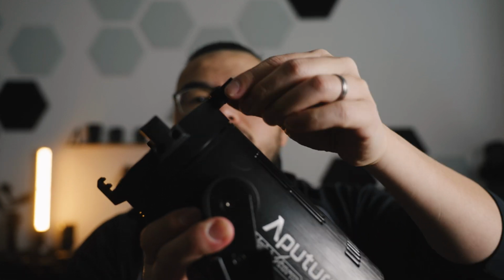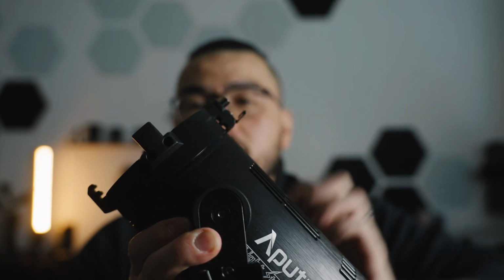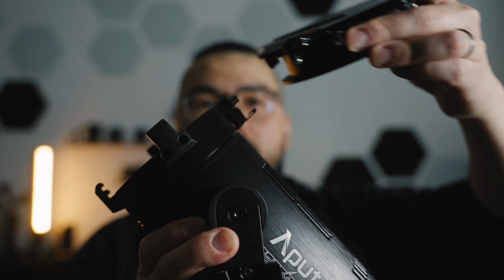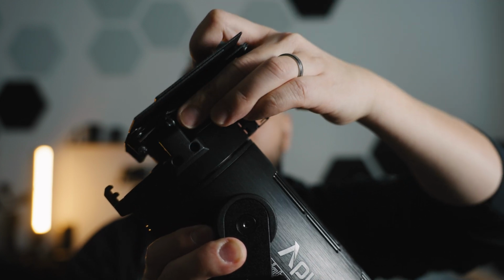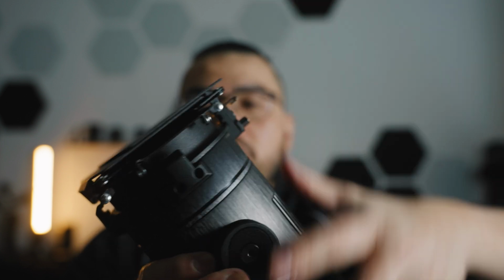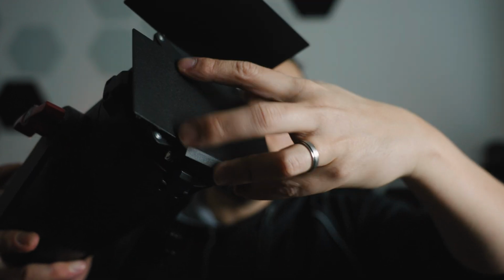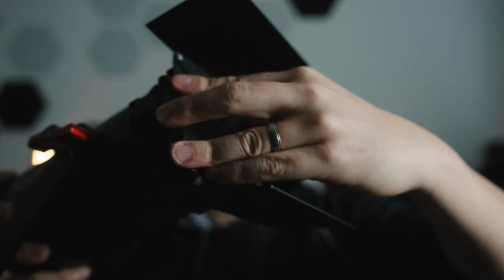So the Aputure kit comes with these barn doors, which is very easy to install. All you gotta do is pull this little locking mechanism off, turn to the side, and then you slide in the barn doors like so, and then you just lock it into place. And now the barn doors are installed, and this is how they work, pretty much like any other barn door system. And this is exactly what I would use in the instance of filming a wedding.